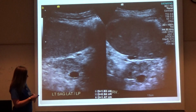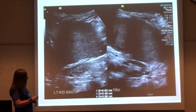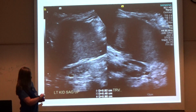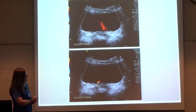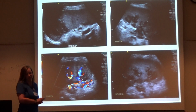So she had one cyst that was measuring 1.6 centimeters in the lower pole of the left kidney, and then she had another one in the upper pole that was 0.82 centimeters. So they're fairly small. I did image the bladder, and I got both of the jets. And so then I went on to the spleen.